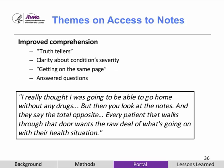We also found that the notes really improved patient comprehension. Patients spoke about the notes as truth tellers that improved their insight about their progress and their condition. One patient requested a family meeting after reading the notes because she realized that her condition was far more serious than she had thought.